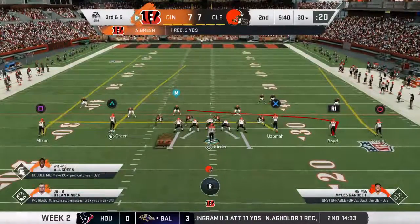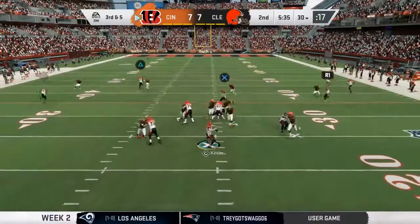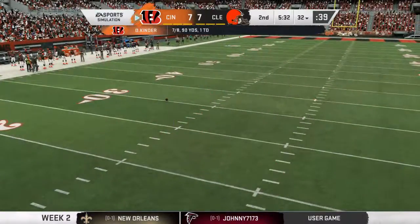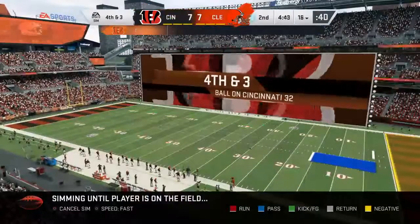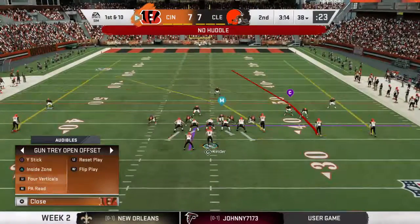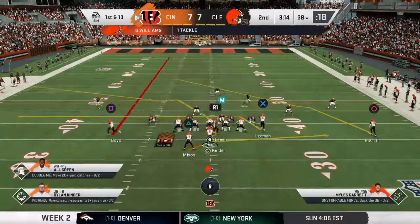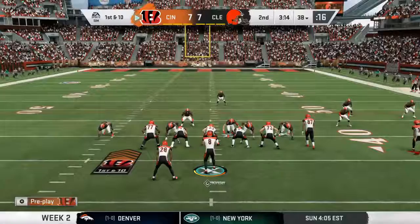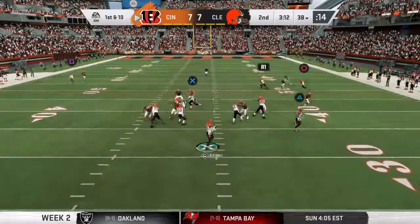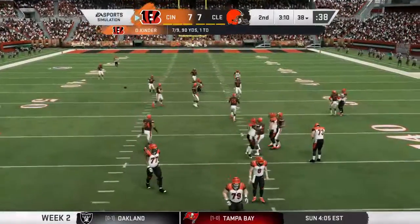And for the Browns, a nickel set here on 3rd down. Looking to throw. That's caught by his tight end, Uzomah. Cincinnati now ready to take the field. Here's a play fake as they set up to throw. And that's going to be incomplete. Too tough to hold on to that one.